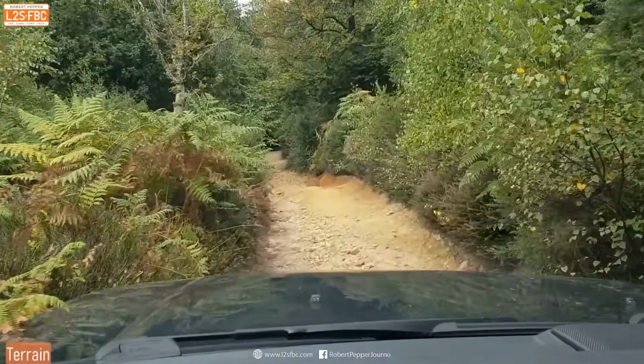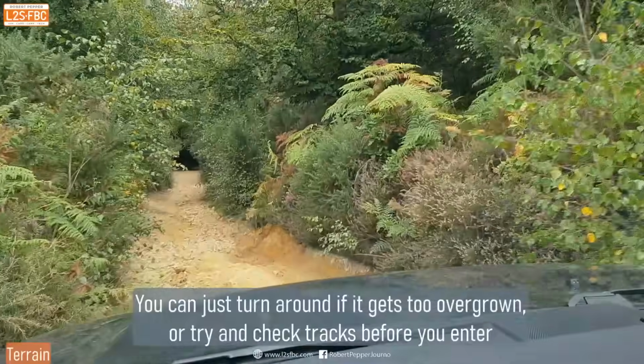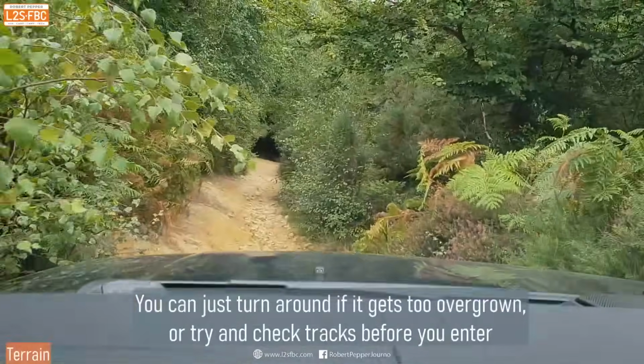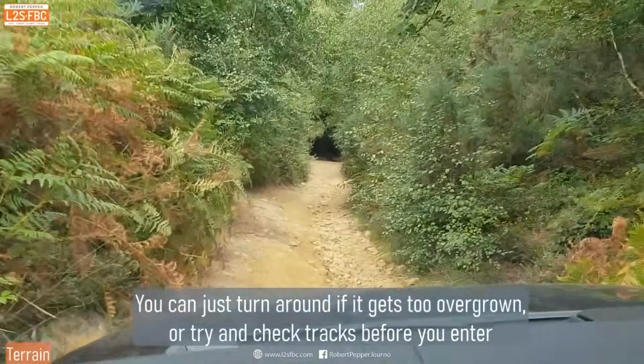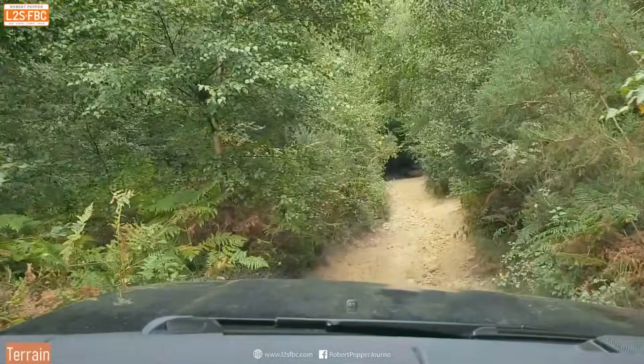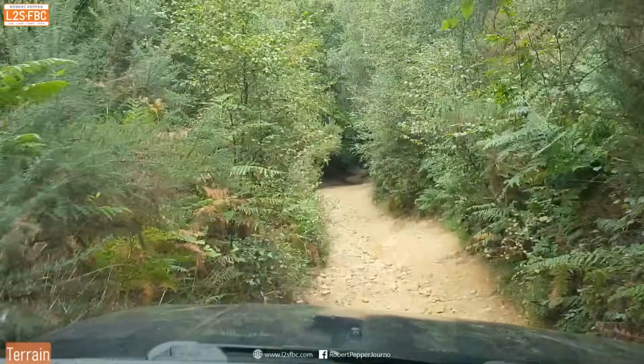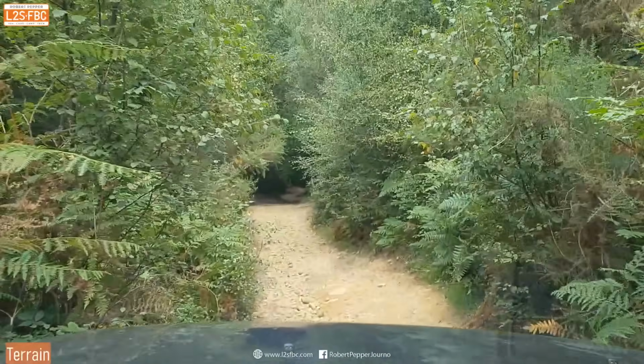So driving down lanes like these, it's not difficult, but again your bodywork is going to touch the vegetation, and you wouldn't want to be meeting someone coming the other way, whether they're a walker or a vehicle or anything else, because it's just going to be really hard to pull over, and there's going to be a lot of backing up. So maybe some of these should be one way only.